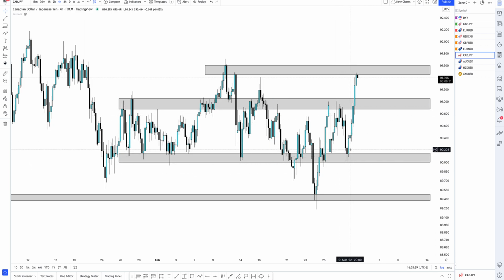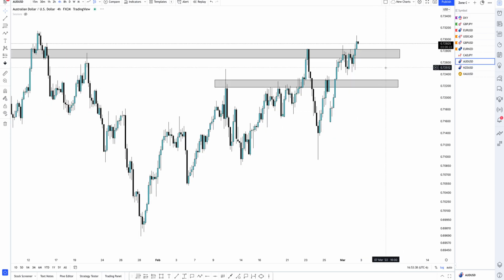I completely forgot to look at this. I would have taken this if I saw this. I was not watching this pair, as these are not pairs I trade, these ones up here. But yeah, so really good job there. So a few of you caught this as well.